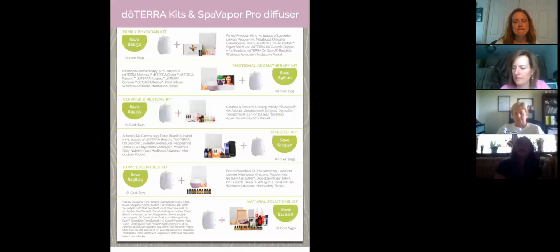So here we have some kit flyers. These are great. These are your doTERRA kits from Family Physician all the way to the Natural Solutions kit. This is what you give away as a free incentive to enroll. When you do that, the power of having a tangible product the day of their enrollment is enormous. There are a lot of people who impulse shop and they just need something tangible to pull the trigger. This is a great way to do that.